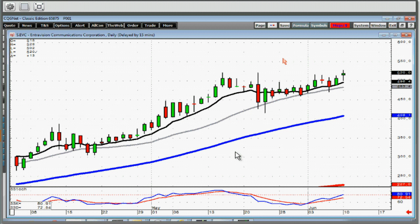Heath, anytime you ask a question, it's got to have the stock in front of it because I don't know which one we're referring to.